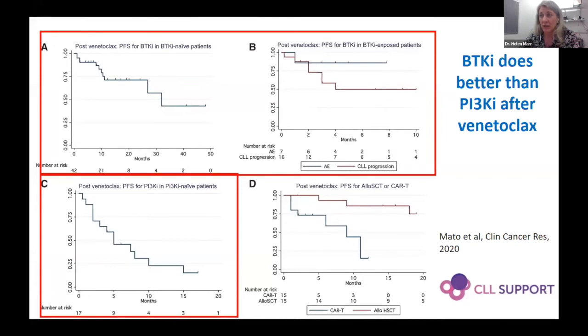Interestingly, in the top left Kaplan-Meier curve A, so these are patients who've progressed on venetoclax and are now treated with a BTKI, and they've never had a BTKI previously. I'm always a bit interested that that curve doesn't look quite as good as I might expect it to, but it does show us that we're getting responses in these patients retreated with BTKI, but they are relapsing again. The bottom left, patients who are treated with a PI3 kinase inhibitor after their venetoclax don't seem to do as well as those top two curves, patients treated with a BTKI.